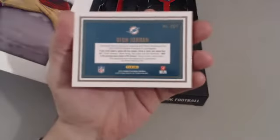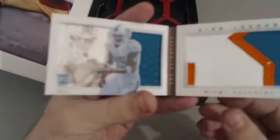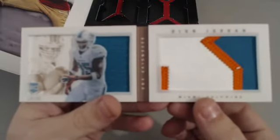Dolphins, Sire 22. Deion Jordan rookie jumbo booklet patch, 10 of 25. Ooh, nice break. That Cam Newton is something sick. That thing is going to be beautiful.